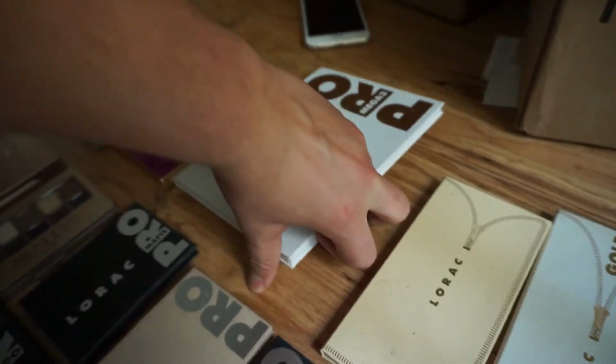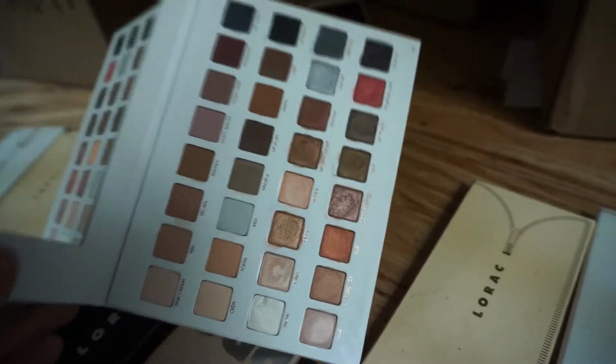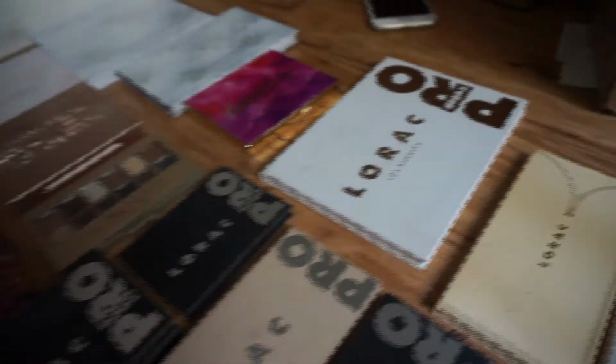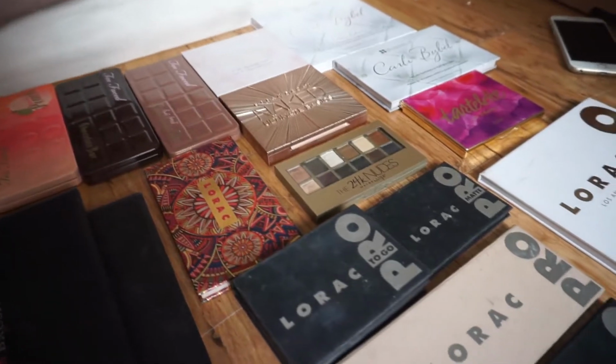This white one is stunning, but the white packaging gets dirty in like 2.5 seconds. Look at that. So yeah, these are eyeshadow palettes. I'm gonna just go ahead and start stacking stuff away, and then we'll declutter later.